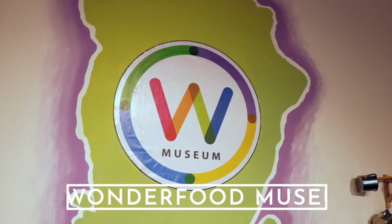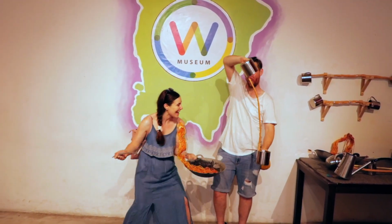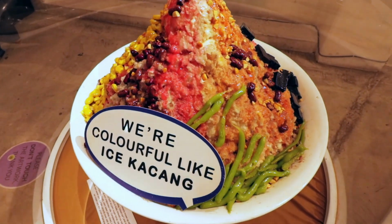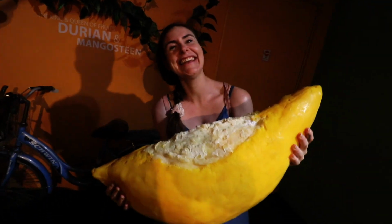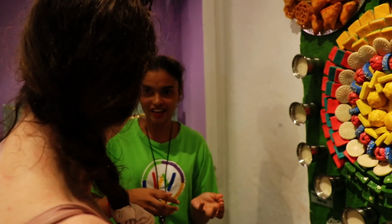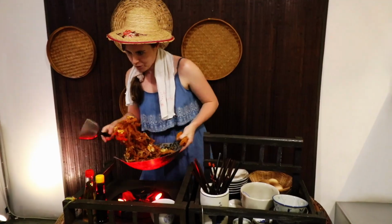If you're interested in learning more about the food culture here in Penang, then definitely check out the Wonderfood Museum. It's a fun, creative, and interactive display telling the history and the culture of Malaysian dishes. It's full of larger-than-life displays and hyper-realistic models created by the museum's owner, a Japanese artist who uses food replication techniques. It really is just a good, solid bit of fun, and it's a great way to get out of the sun for the afternoon.